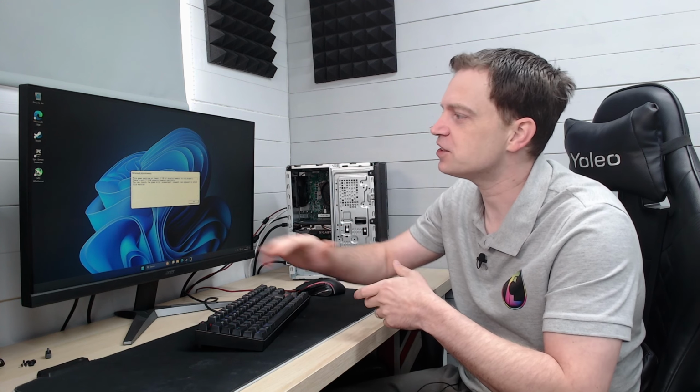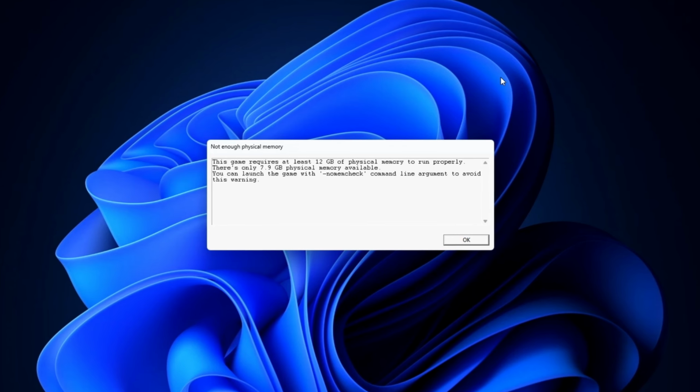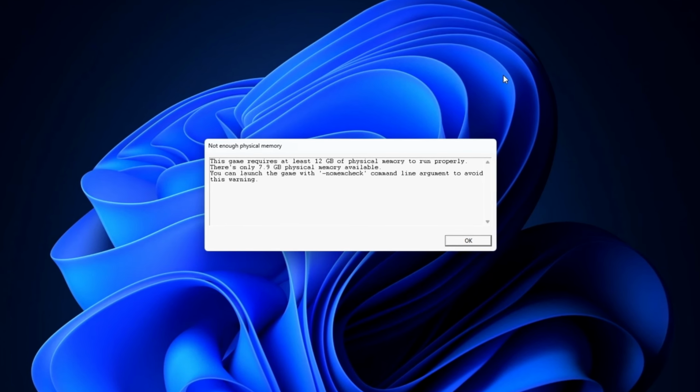Now, before we even get into any kind of loading screen, we've already got an error here, and this is that it's got not enough physical memory. That is actually system RAM. The actual message here is that the game requires at least 12 gigabytes of physical memory to run, and there is only 8 gigabytes available in the system, which we're fully aware of.